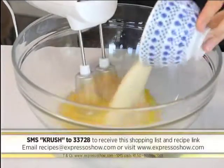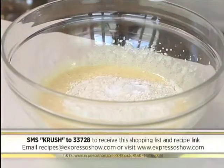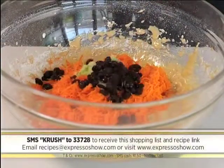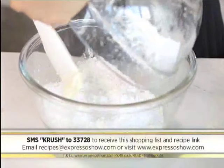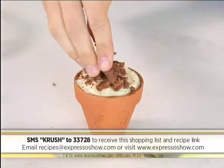Whisk eggs and sugar until light and fluffy. Whisk in the oil, then add flour, baking powder, salt, cinnamon, ginger, cloves, mixed spice, and bicarbonate of soda. Fold in the carrots, apple, raisins, and walnuts. Scoop into pots and bake. For the icing, cream mascarpone, butter, cream cheese, and icing sugar. Then add orange juice. Ice carrot cakes, then top with crushed chocolate biscuits and mint.